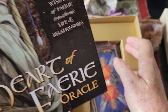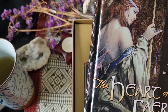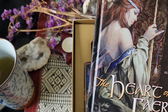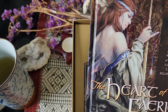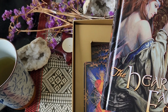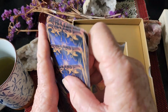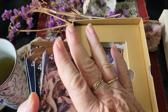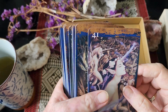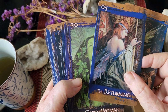It has a different voice. It's by the same people who created the fairy oracle as well. So this is by Brian and Wendy Froud, but it has a different voice. It's more blunt, I found, more blunt than the fairy deck. And I was very fortunate to get it for $5 because it's in a pristine condition.